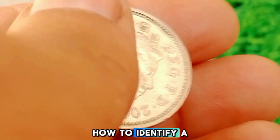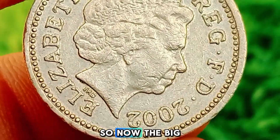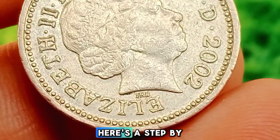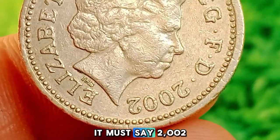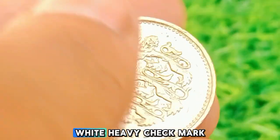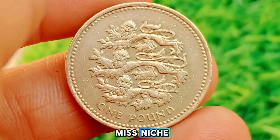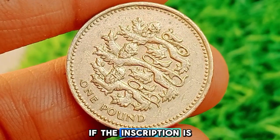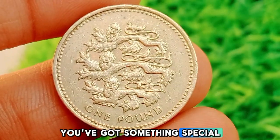How to identify a valuable 2002 £1 coin? So now, the big question: how do you know if you're holding a winner? Here's a step-by-step checklist. Step 1: Check the date. It must say 2002 and have the Belfast reverse design. Step 2: Examine the edge. The phrase "Pobal I misneach agus dóchas" should be present and perfectly aligned. If the inscription is crooked, missing, or double-stamped, you've got something special.